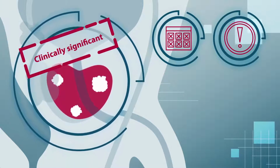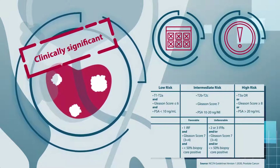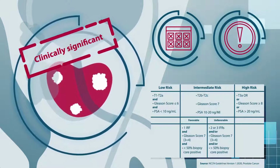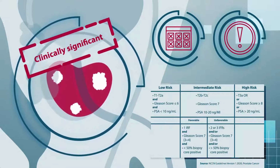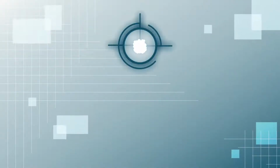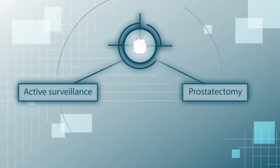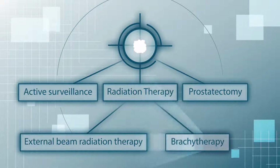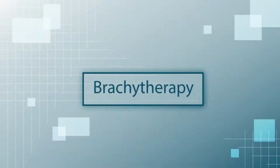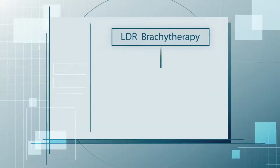How the tumor is treated depends largely on how advanced the tumor is at the time of diagnosis. Depending on the PSA levels, Gleason score, and findings on palpation, the primary stage is low, intermediate, or high grade. The following treatment methods are recommended: active surveillance of the progression of the disease, the surgical removal of the prostate, prostatectomy, radiation therapy, which can be provided as external radiation therapy or internal brachytherapy. In the following, we will take a closer look at LDR brachytherapy.